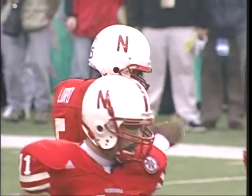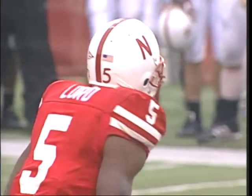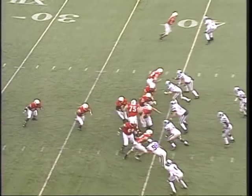It's important. 2:56 left here. The momentum is up for grabs right now. The fans just want to take their Huskers into halftime on a roll. 2nd and 7, Huskers at the 40.